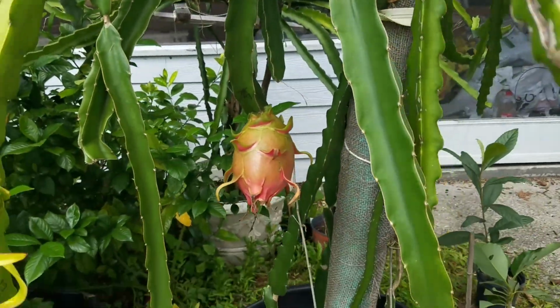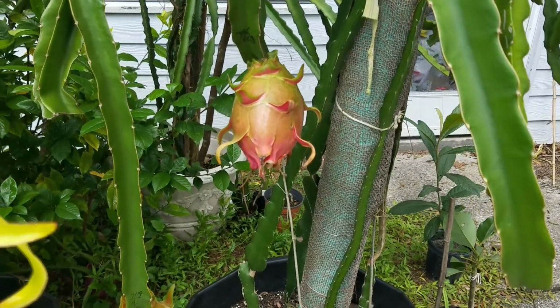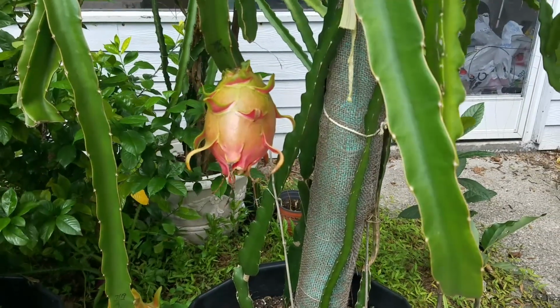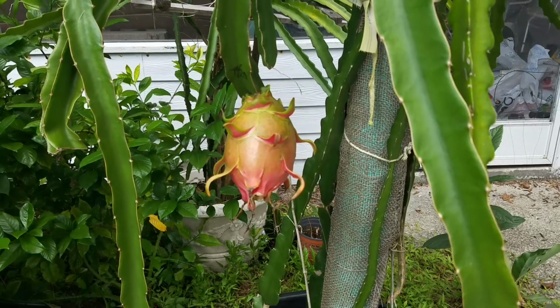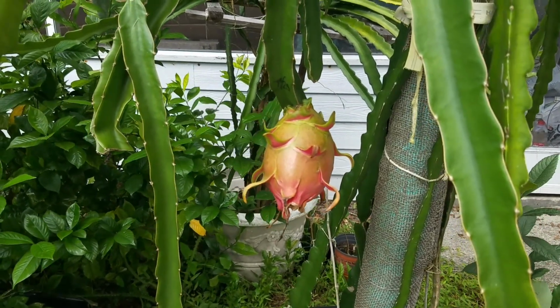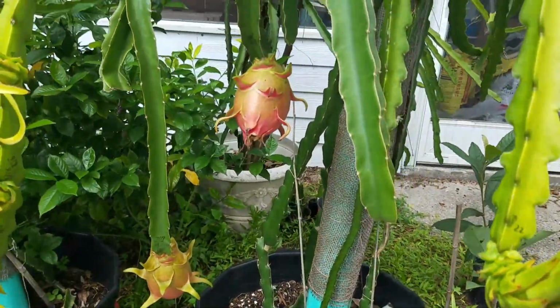And this one is a white variety called Graffiti, but from the shape of the fruit, I think it's closer to Thai dragon, Thai kitchen. It's white and pretty sweet, around 17, 18, and I'm pretty happy with it.